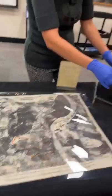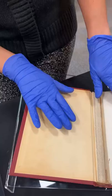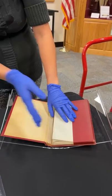This is from 1938-1939. As you can see, it's actually been handwritten there. Who owned it? Frederick Gilbert. What's kind of interesting about this is, when you think of the manual, you think it would be like a book or something like that. It's actually a set of maps.